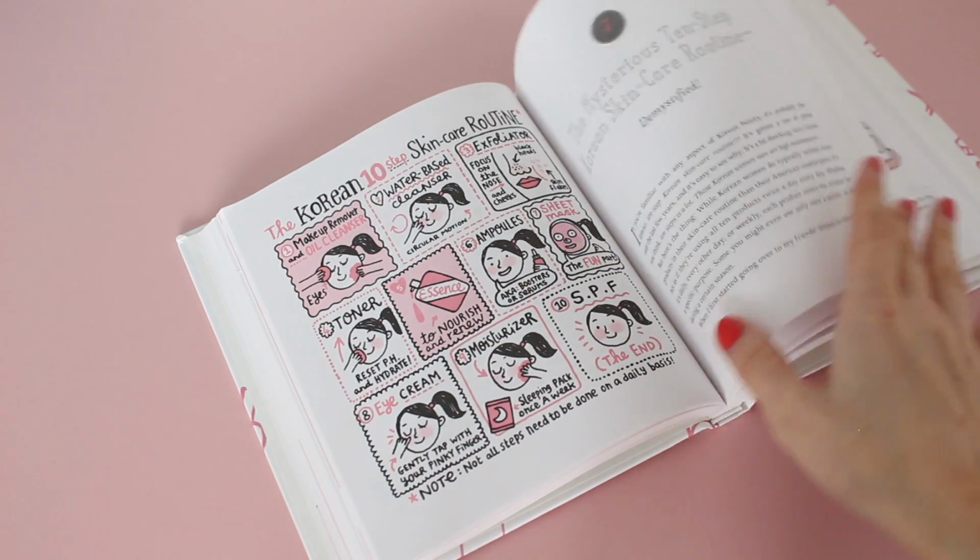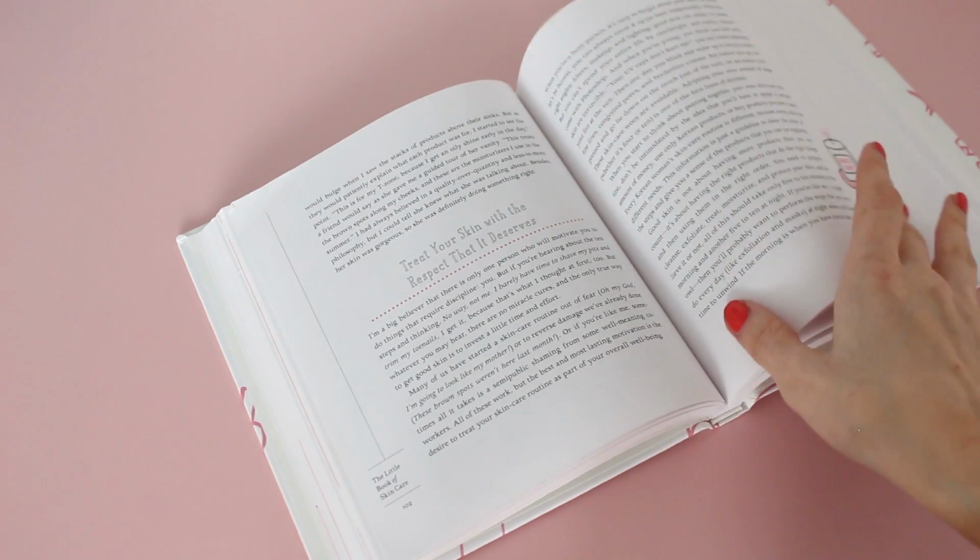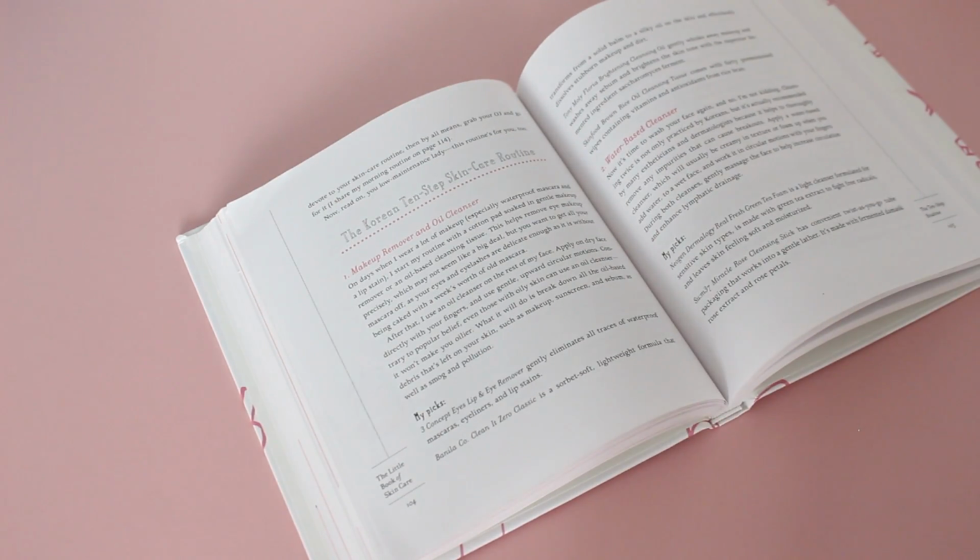So this is the book. It's the Little Book of Skincare by Charlotte Cho. Now she is the creator of SOKO GLAM, which is like a beauty bible of Korean skincare and beauty products, which you can actually buy from her website. I'll put a link to that below.